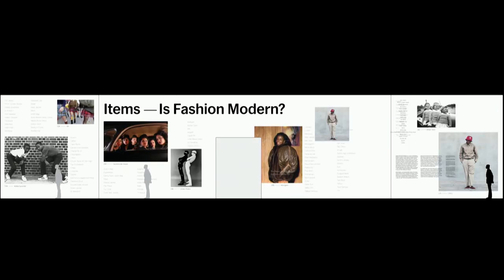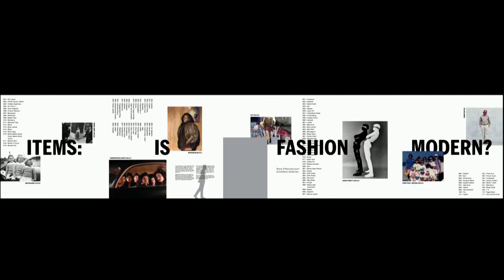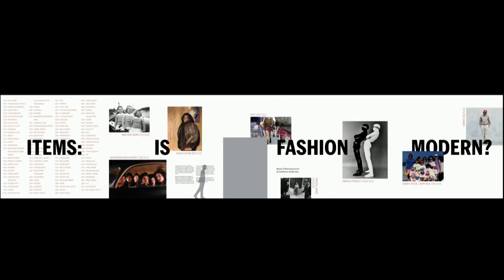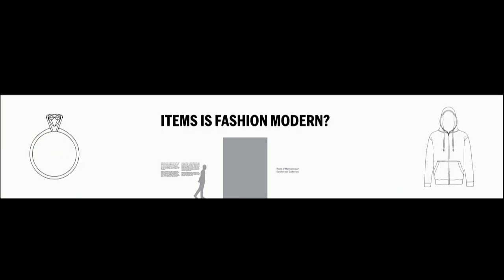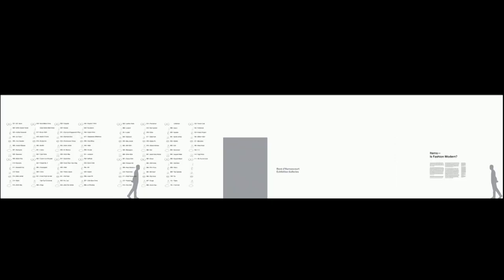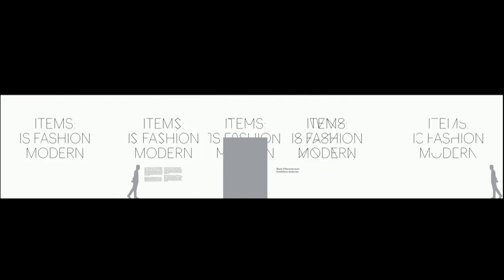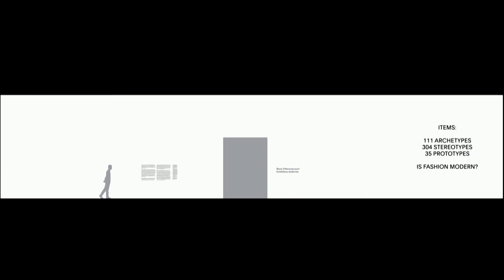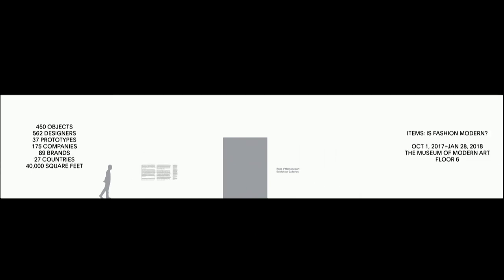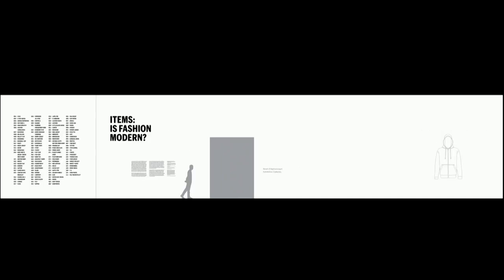This show explored 111 items of clothing and accessories that have had a strong impact on our lives in the 20th and 21st centuries. The items that were featured were really diverse, from high to low, like Chanel and Rolex, to flip-flops and white t-shirts and safety pins. This being our first fashion exhibition in 70 years, we, including the curatorial team, wanted to give a strong MoMA voice. So we decided to use MoMA Sans, which is our brand typeface. We also wanted this exhibition to be relatable, educational, and thought-provoking.